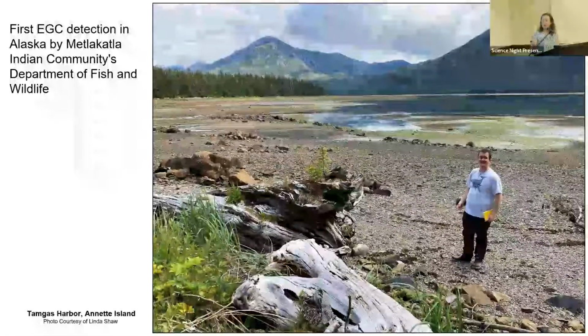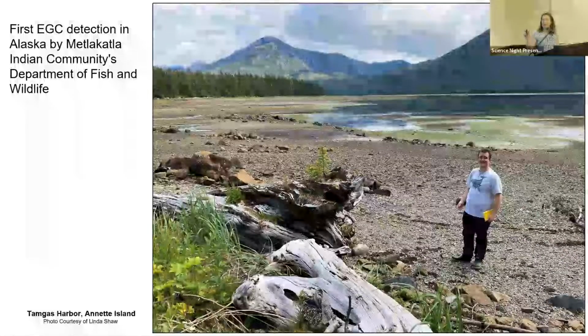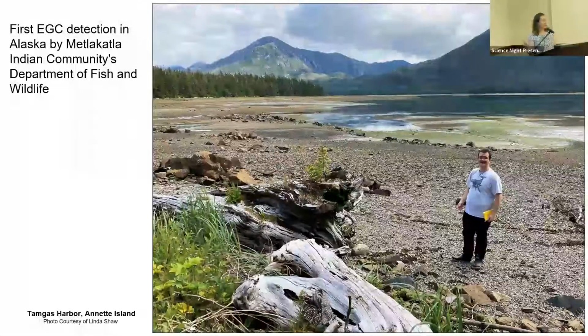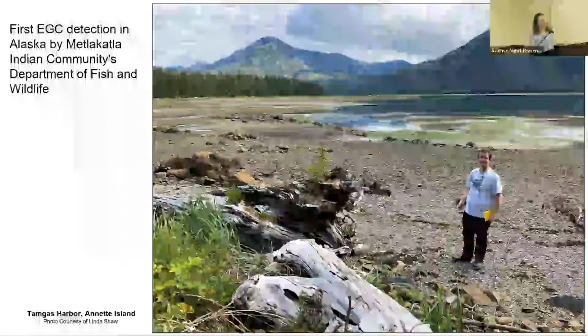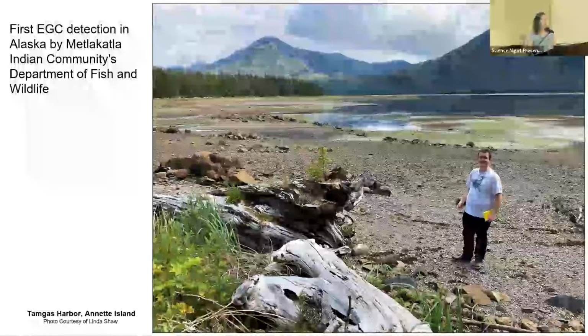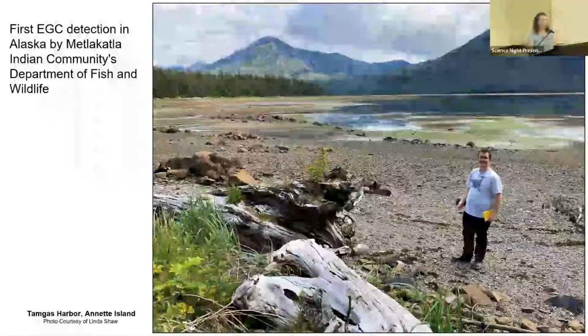This image shows the habitat where they were found on Annette Island. The first detection of green crab was by Metlakatla Indian Community's Department of Fish and Wildlife. They began looking for early detection of green crab in 2020 after the detection of green crab in nearby Haida Gwaii Island, just 60 miles south of them.